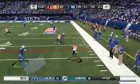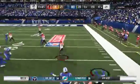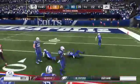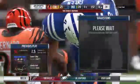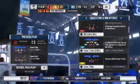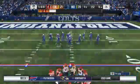Escaping the pressure right. Gets it to his running back, Bernard. Fighting through, and he's got space. Past the 20. And he'll be taken down deep into Indianapolis territory. Time for a break. We're back to finish this one off after this.